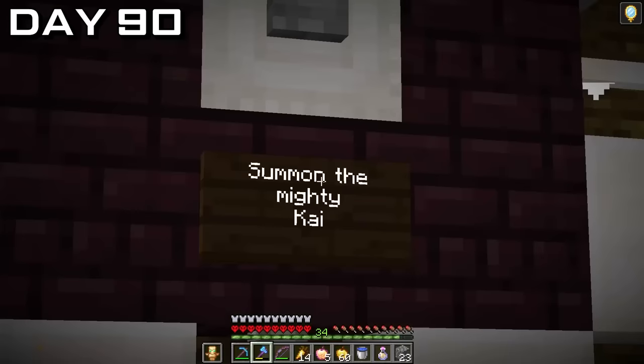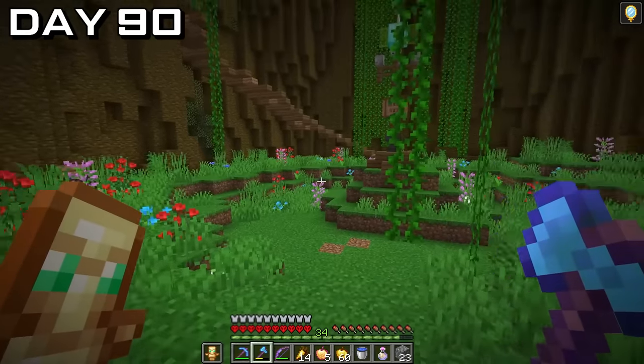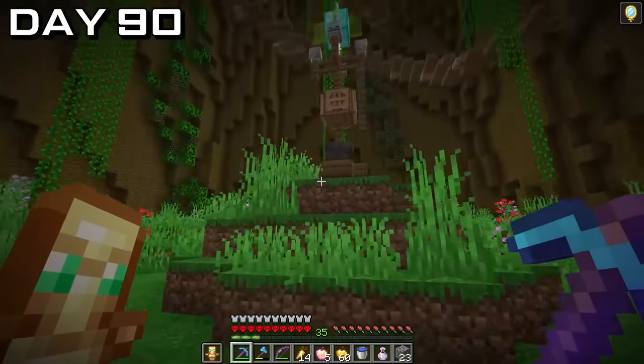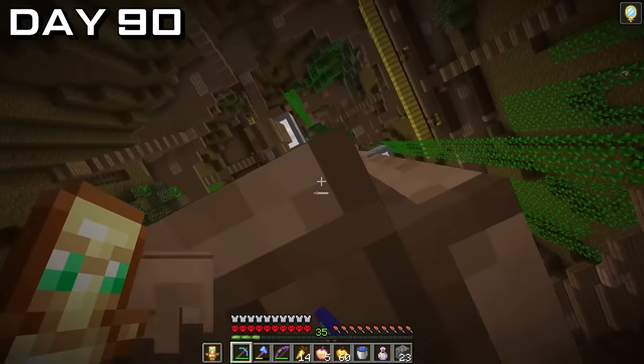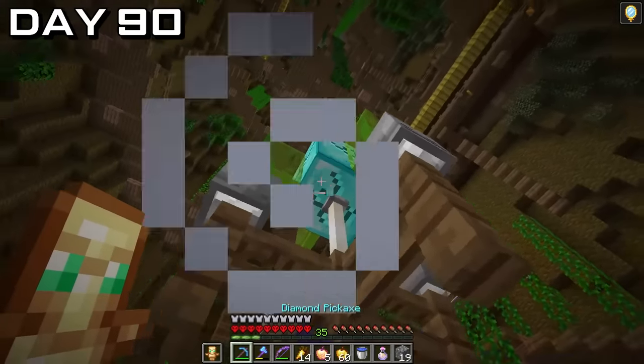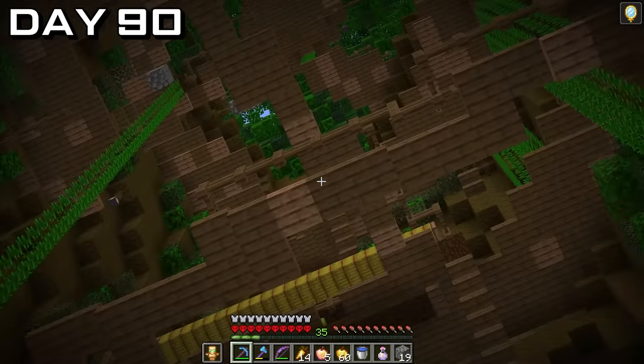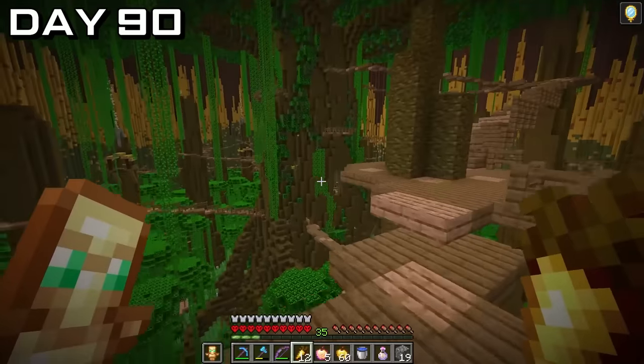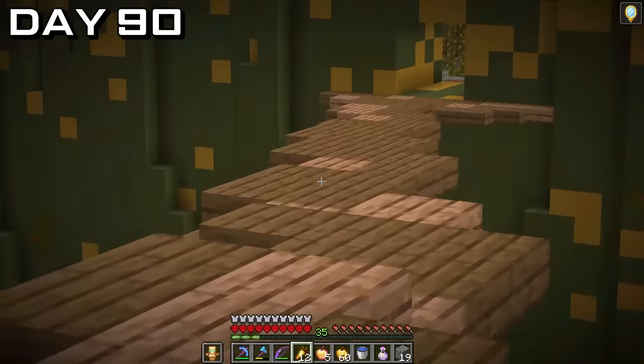Okay. Oh, what is this? Summon the mighty Kai. Okay, I'm guessing it'll spawn something back at my loading area. But there's nothing here other than this. Let's at least steal the diamond block. Fill up here. Snatch. I don't see anything important, though. I'm stumped, guys. I've been running around for days, and I still can't find any hints to where it would be.